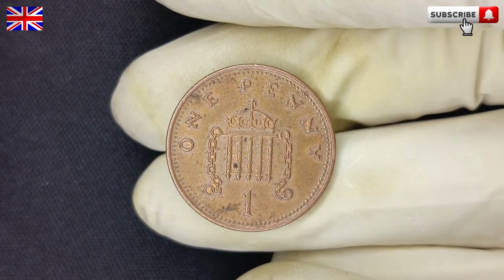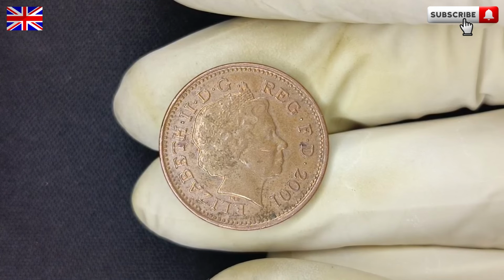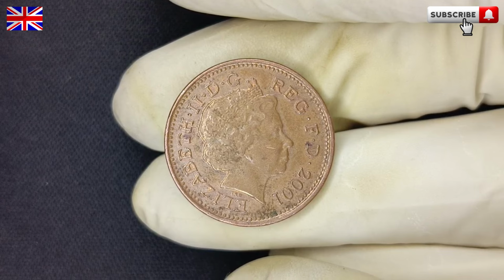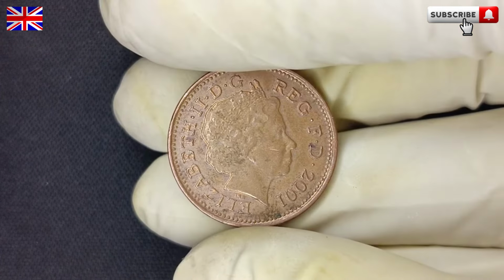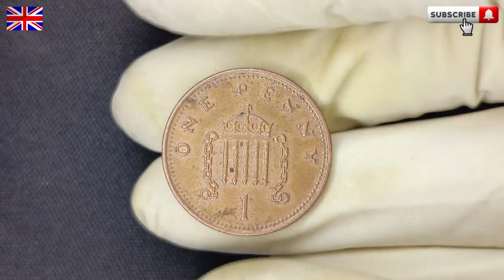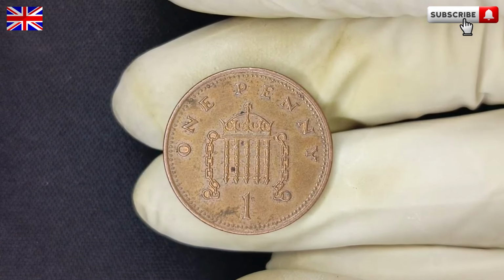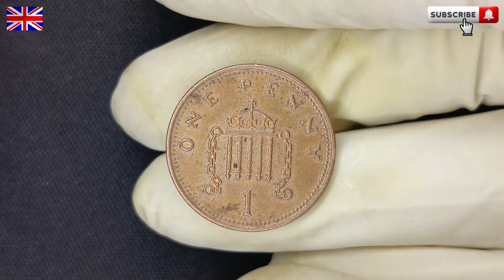The world was brimming with technological optimism and cultural change. Y2K had just passed without the chaos many feared, and the British Royal Mint was continuing its duty, issuing coins for everyday circulation. Among these was the humble one-penny coin, small, round, and seemingly insignificant to most. But the 2001 issue, under the reign of Queen Elizabeth II, would go on to become a coin of legend among collectors. To understand why this particular coin commands such reverence today, we must first look at its lineage.